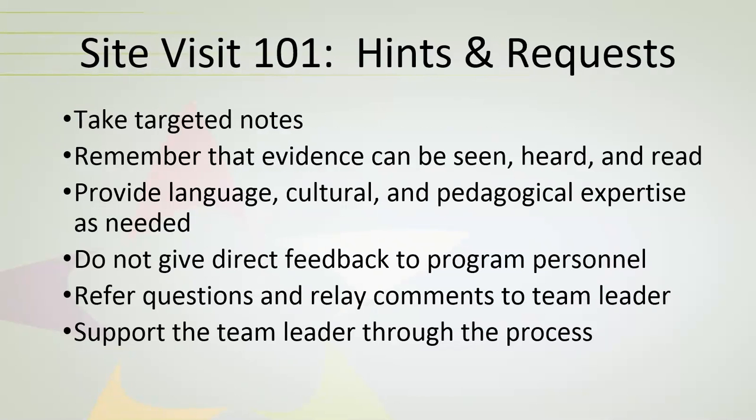I've already shared the recommendations to please take really targeted notes, and everybody does this differently. You can do it on an iPad, you can do it in a notebook, but coming up with your own little shorthand for coding things may be helpful. I do a plus for areas of strength, delta for areas for development, and an asterisk for highlights.